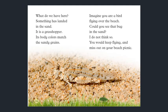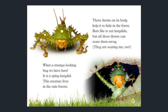What do we have here? Something has landed in the sand. It is a grasshopper. Its body colors match the sandy grains. Imagine you were a bird flying over the beach. Could you see that bug inside the sand? I don't think so. You would keep flying and miss out on your beach picnic.